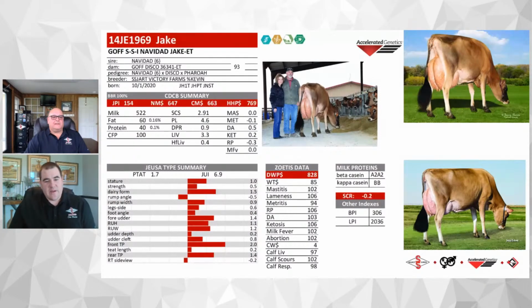Nice somatic cell, positive DPR, 6.9 JUI. Just I think about as balanced of a bull as you can get. Nice bar chart to the right there. 828 DWP, A2 with the pedigree to go with it. I think a bull that we really need to just take a look at, evaluate, and I think he can do a lot of things for people.